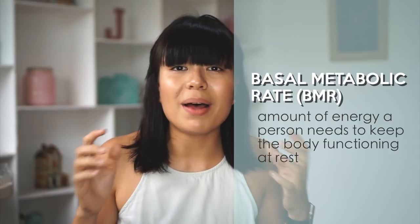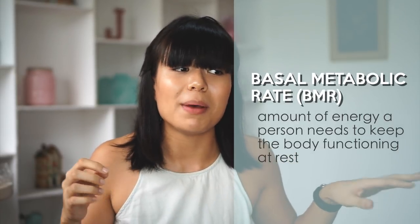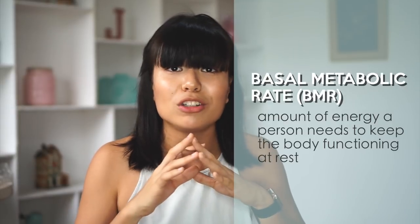Everybody needs a minimum requirement of calories to survive, and this is called your BMR, or basal metabolic rate. Basically, your basal metabolic rate is the amount of calories you would burn within 24 hours if you were just to lie down in bed, resting and breathing all day. This is the amount of calories your body needs to perform its daily functions and keep you alive.